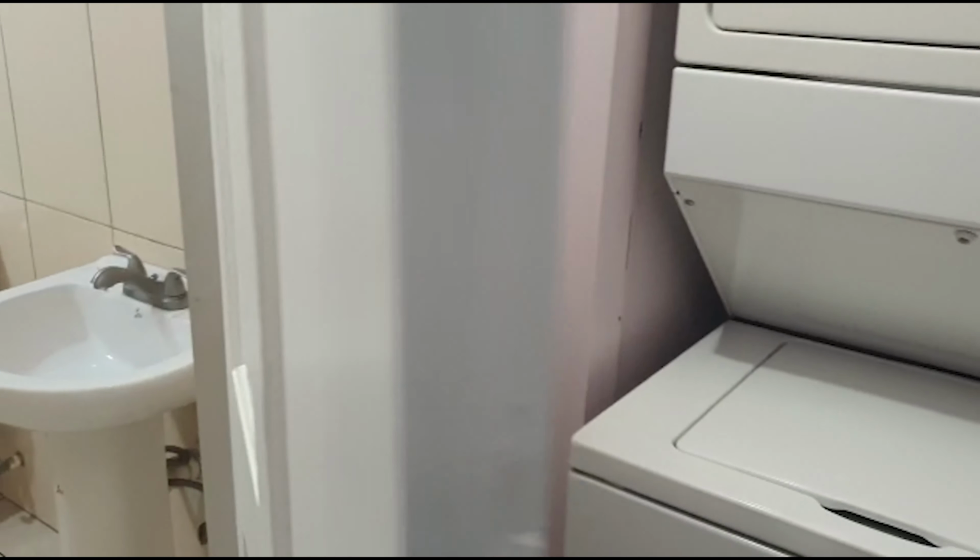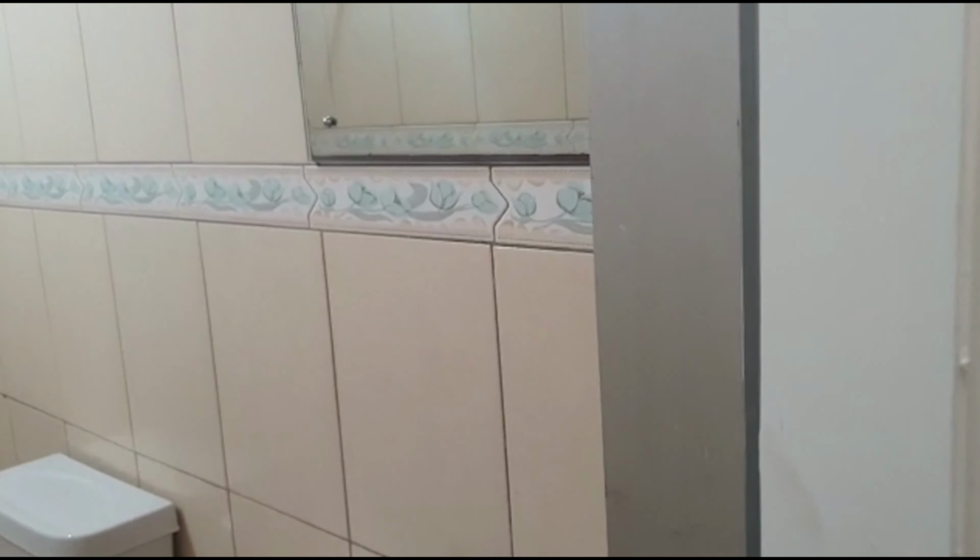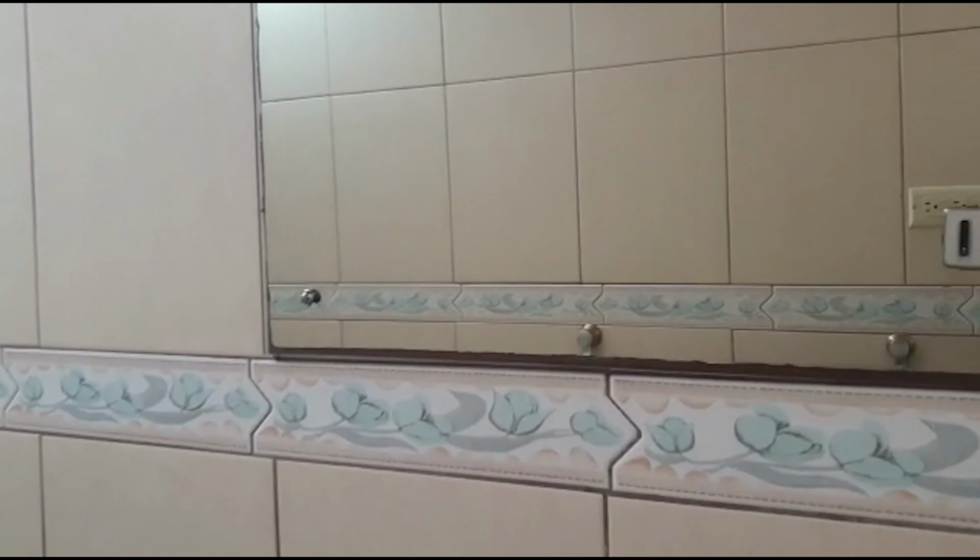Alright, heading here is a little laundry area just with a washer dryer. And you can go straight into the bathroom, which looks like this. Yeah, it's just a bathroom, so yeah.